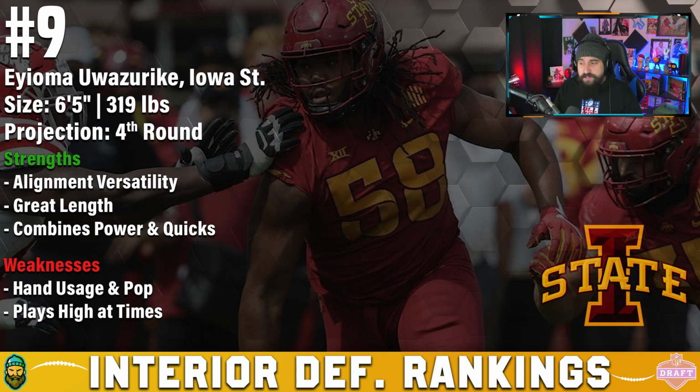He plays with good strength, good leverage. He does a good job keeping his eyes in the backfield and basically trying to find the ball carrier. And I mean, he has the size to consistently take up like 2 blockers. He uses his hands pretty darn well. I guess the hand placement could be better. He doesn't have a lot of pop. He likes to win with this like twitch. He does a good job of combining power and quickness, but I wouldn't say his hands are violent.